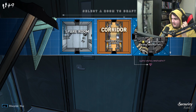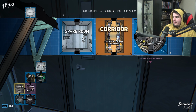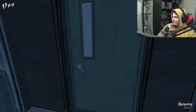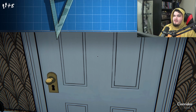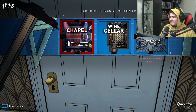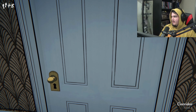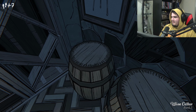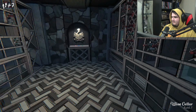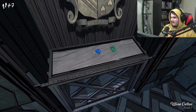Oh, excuse me. Oh, can't do that. So, I mean, we'll go to corridor, I guess, since that guarantees that this door won't be locked, which is nice. A wine cellar? We've never found that one before. Kind of cuts off some avenues here, but let's see what this is about. Oh, I got a lockpick. How nice. I'm pretty sure I determined that that was basically useless the last time I got it, but that's fine.